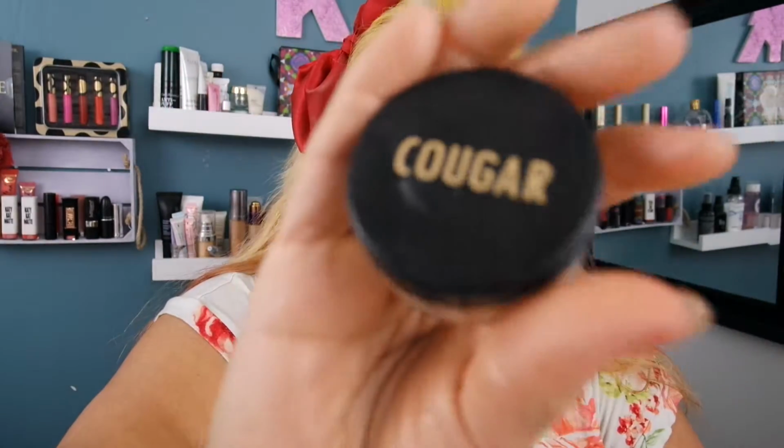I gathered all my highlighters right in front of me, so I'm trying to figure out which one will be best for my face. I'm gonna take this. This is Cougar, which I got in another box. I think it was a box I tried maybe. This is the Mineral Face and Body Shimmer in Diamond Kiss. It's another yellow that's actually very similar to the Gleam that I used. It's a loose powder, so.